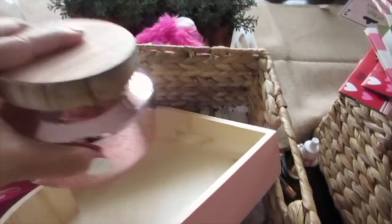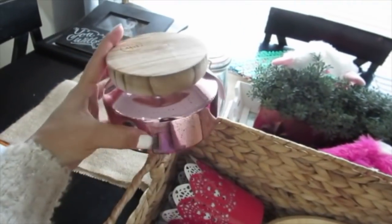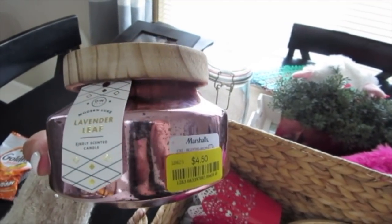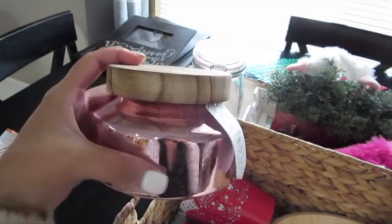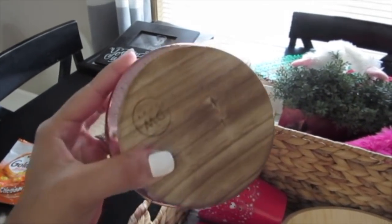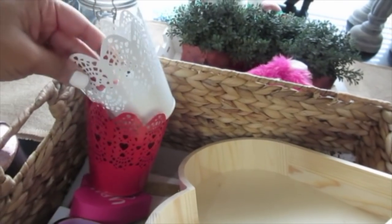And, oh, this is one thing that is not from dollar store or Target dollar spot, but this is actually from Marshall's. It was $10 and then I got it for $4.50. So pretty, lavender leaf. Look at the packaging. I fell in love with the packaging right when I saw it, and it screams Valentine's. Says I love me some clearance.